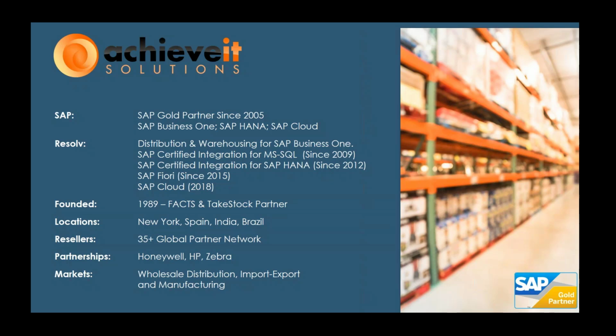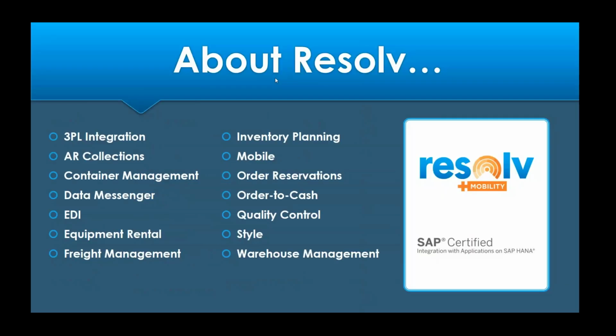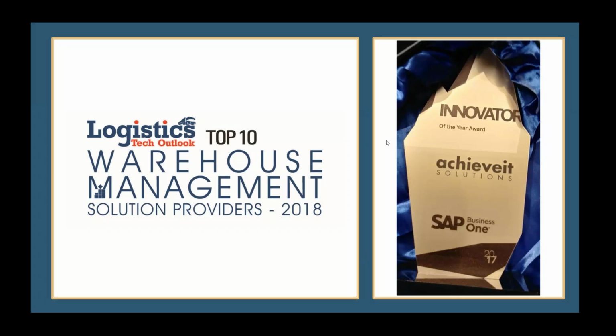As mentioned, there are two modules we're focusing on today, but we do have a suite of modules within Resolv. We have a 3PL integration, if you're a distributor who needs to integrate with third-party warehouses or production facilities. We also have a collections program and a container management application, so if you're an import-exporter, you can track containers on the water. They're all a comprehensive suite of applications, and you can license one or two that meet your requirements, or you can license them all. We were awarded top 10 warehouse management solutions provider by Logistics Tech Outlook magazine for 2018, and last year we were awarded the SAP Business One Innovator of the Year for the work we've done with the Resolv product.